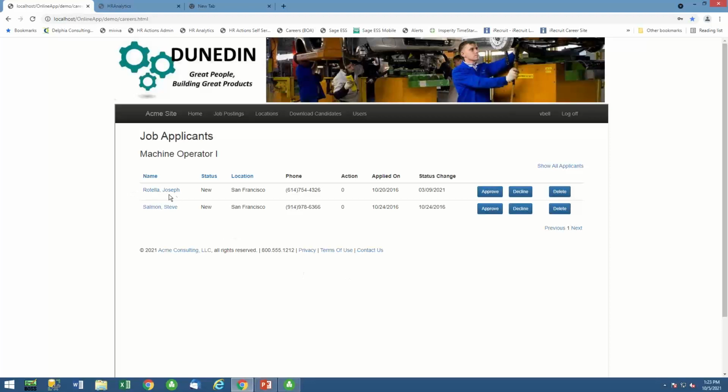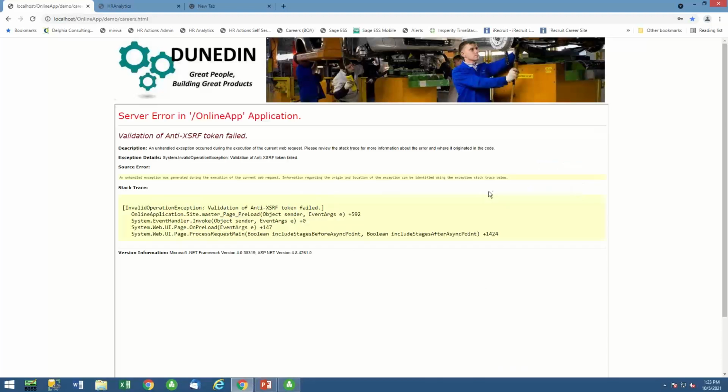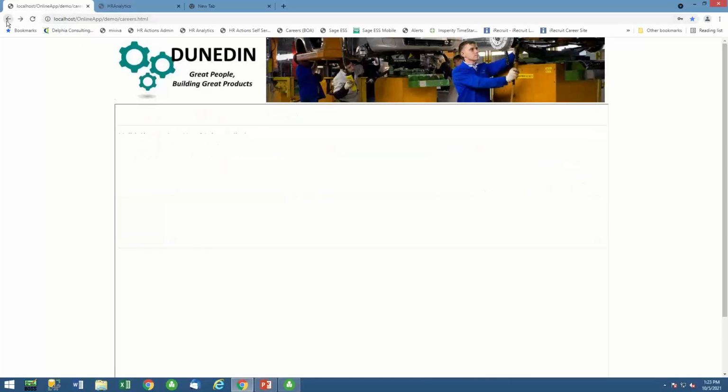But Joe's gone ahead and he has applied for a job, and no matter what applicant tracking system you're going to use, if you want to integrate it with Sage HRMS, you're going to somehow flag that individual that, hey, I'm ready to hire this person. So that's what this little approve button right here is doing. It's saying, hey, we're ready to hire this individual.